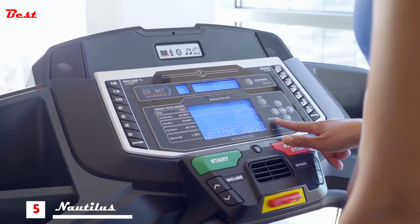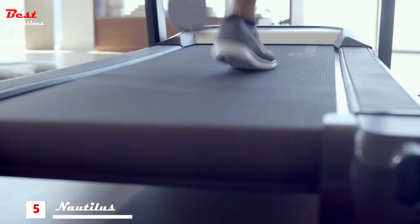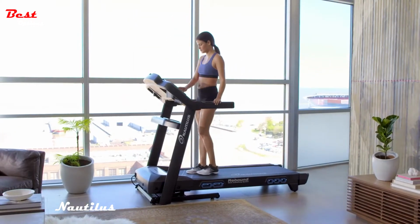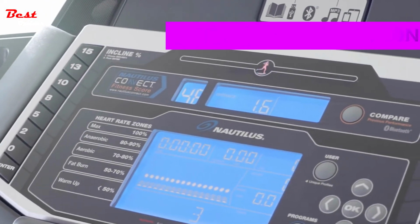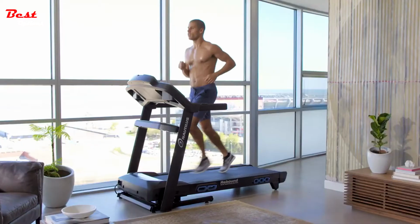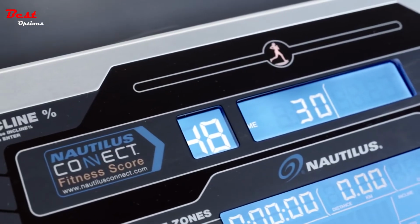Find your edge with the Nautilus Performance Series T618 Treadmill. It gives you the training programs, tracking tools, and comfort features you need to push your limits and hit your goals. The T618 lets you create and measure your own customized workouts with 26 unique training programs. For race training, the Nautilus Pacer has your back with real-time coaching that tells you when you're on, above, or below the ideal pace to meet your goal. The T618 even measures your endurance capacity and gives you a fitness score at the end of your workout.